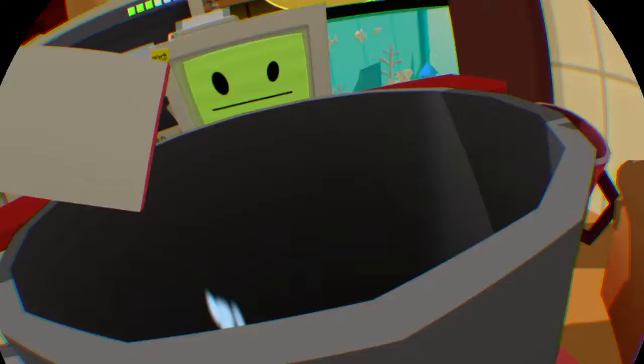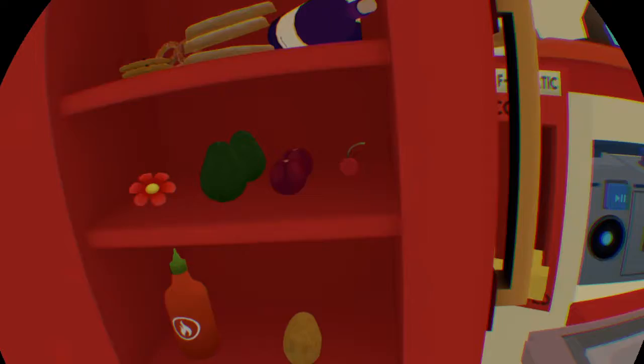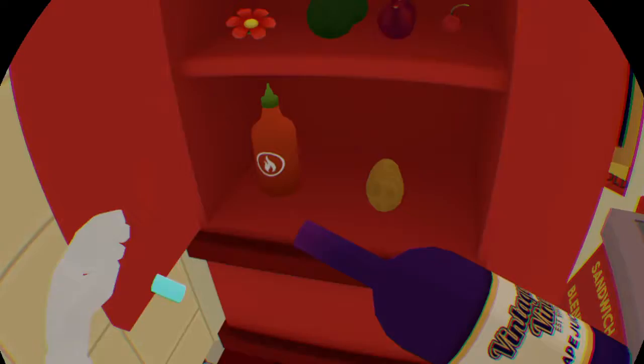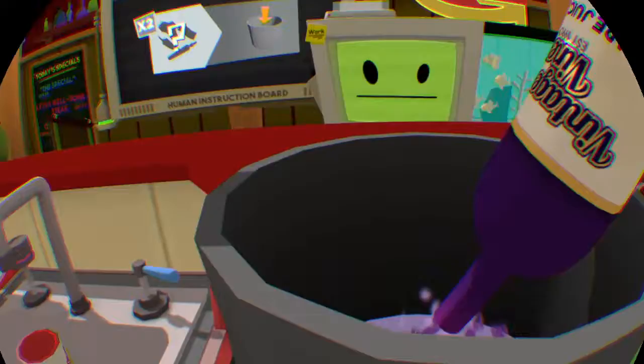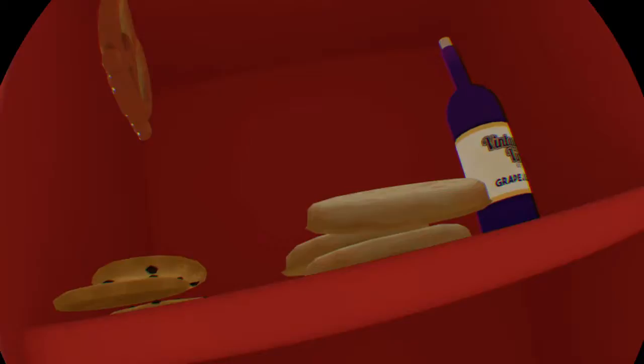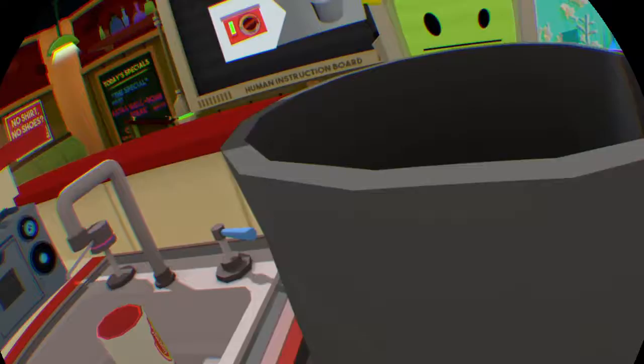Oh my god. Some grape. Is that grape juice? Fine. Yeah, it's grape juice. Boop. Wait, I wasn't supposed to pour the cherry and pretzel. No, pretzel. There we go. Cherry, pretzel, mixed with the grape juice. We're going inside. Cherry and pretzel soup.